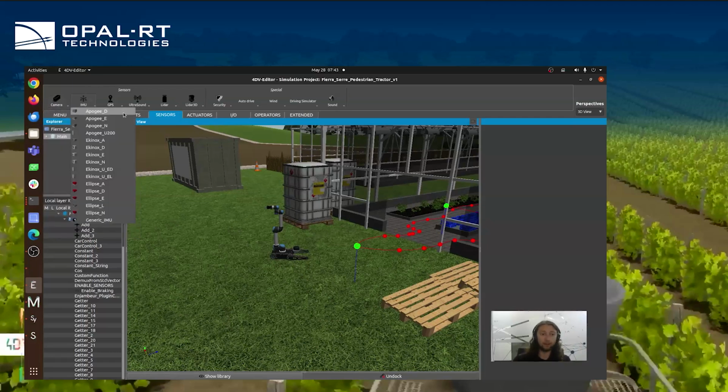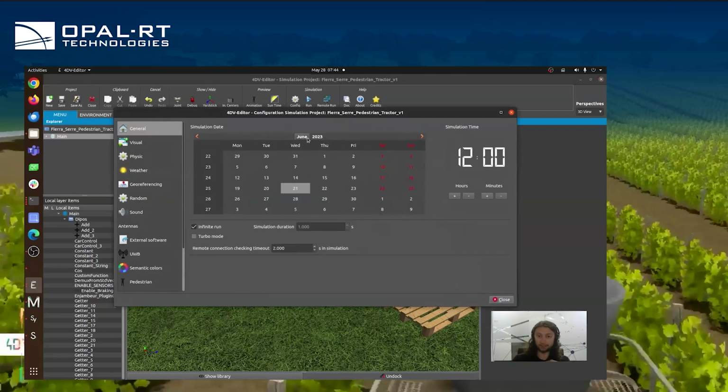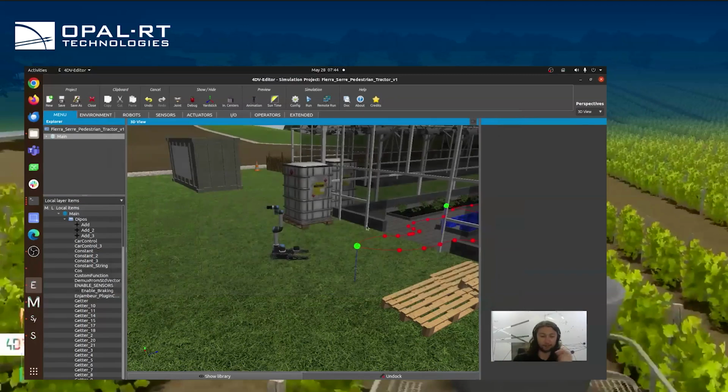In terms of IMUs, we have multiple models as well. These models have been configured to match the readings of these vendor parts, and that's true for many of the sensors over here. For the GPS, the GPS works essentially by setting the time and the location of the simulation relative to the real world, and the constellation will update based on those inputs. So if I just go quickly over here, we can set a set time and location for the simulation, and that will affect the readings of the GPS sensors.